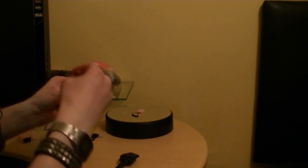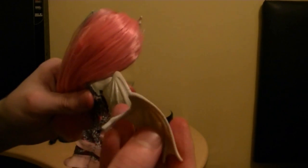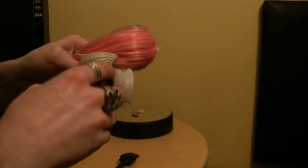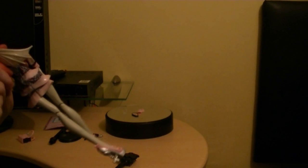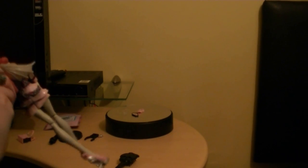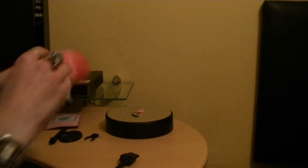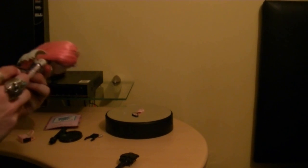But that one just tabs in there, and the other one tabs in the same way. Just move the other way. You can see that it slots in there, and it's kind of awkward with the dress. Get on in there. Okay, that seems to be in. So there you go. She's got the gargoyle wings now.